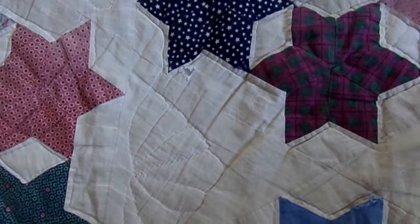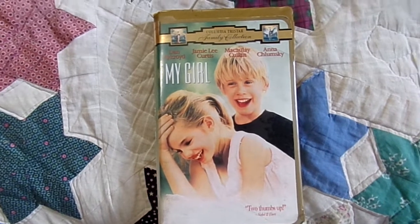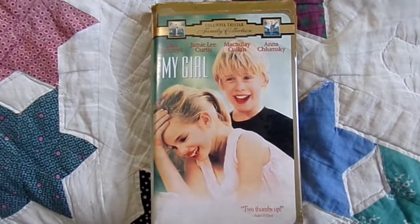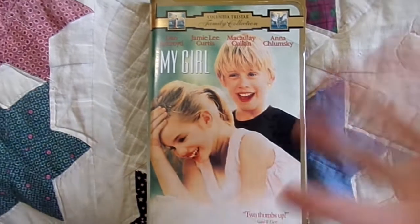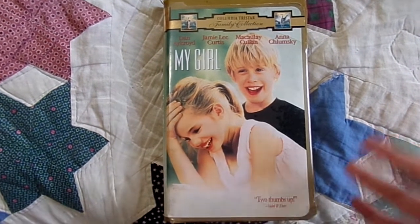So the first thing I'm going to show off in this video is the first release of the movie that I ever owned, and that is the Columbia TriStar Family Collection VHS release in a gold clamshell case. This is pretty old. This is one of the oldest VHSs that I own in my collection. But this was the first time I ever saw this movie, on this tape, and I remember I really wanted to see it because it had Macaulay Culkin in it.